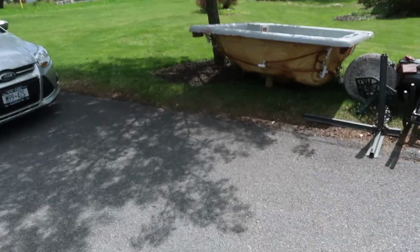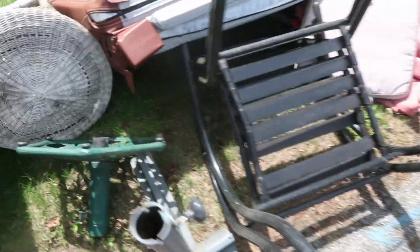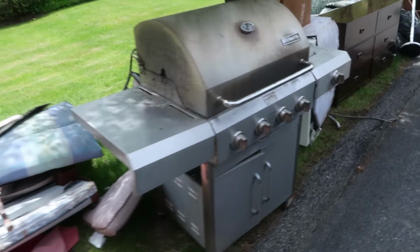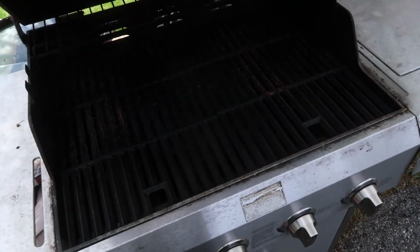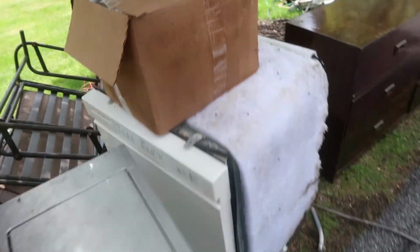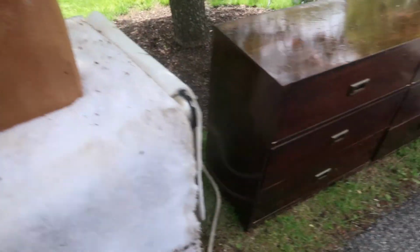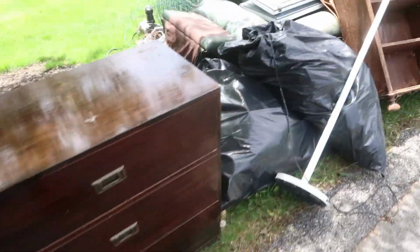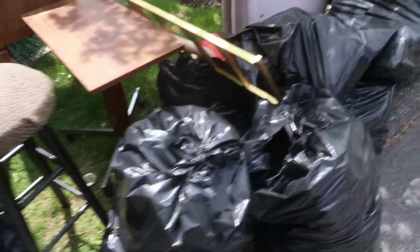Wow, this pile is huge. Let's see, we got the hot tub. Got this cast iron umbrella stand, which we will take. Barbecue grill. Magnet sticks to it. Does it have grates in it? Sure does. We'll take that. Box full of stuff. Nothing good. A dresser. There's a pool pump over there. Shelves. I can't tell how long this stuff's been out here, but there's definitely some cool stuff in here.